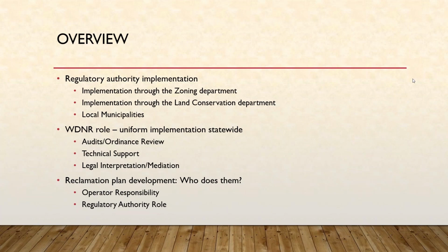Most of the counties know who those folks are, but if there's always a question, getting a hold of me can help answer whether or not a local municipality is a regulatory authority in that county.